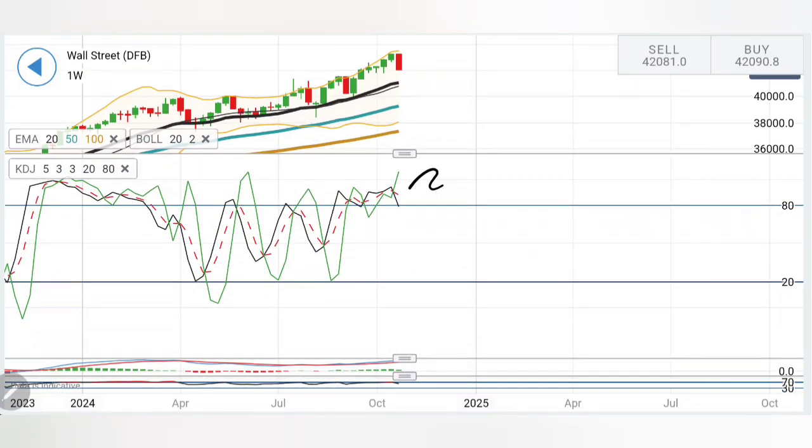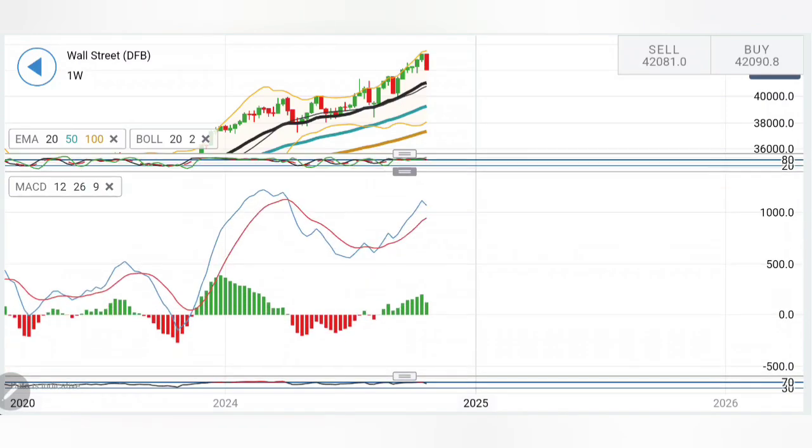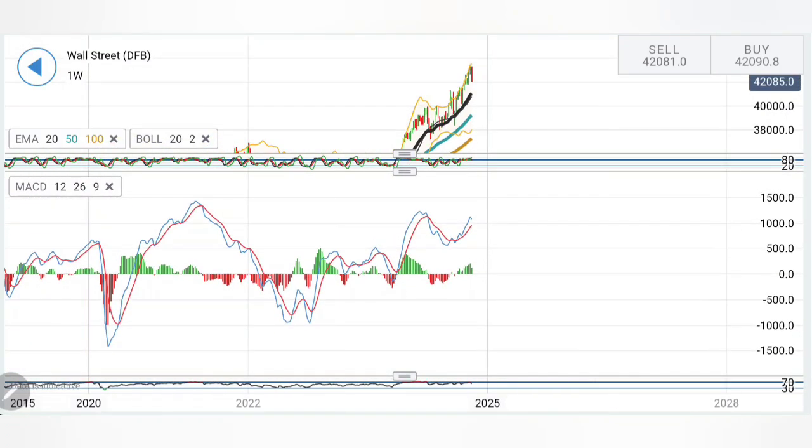But if you see on the weekly chart, stochastic was overbought. Now it is crossing over the threshold, and possibly we may see the next few weeks as bearish weeks for US30. But when you see the MACD, it has traded bullish, it has hit the highs, trying to converge.